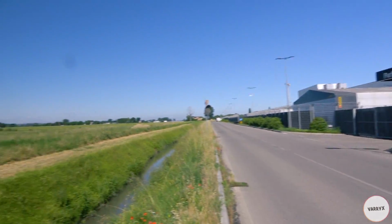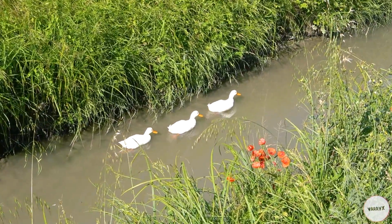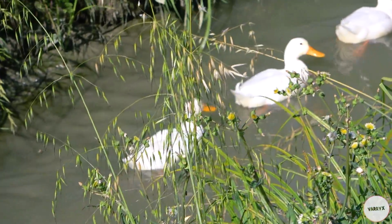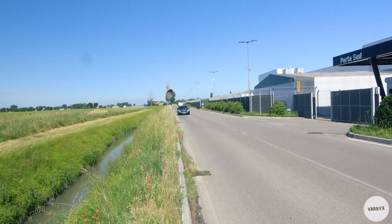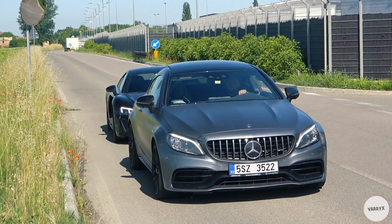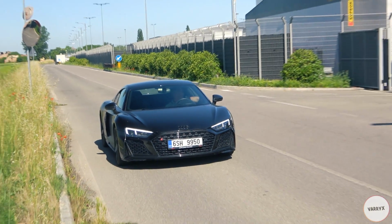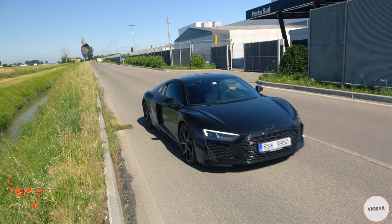But I just noticed something amazing, check it out guys, the ducks are back. Haha, so cute. I think we have more tourists today. Yo, from Czech Republic, check it out. Yes, that's an R8. So cool.